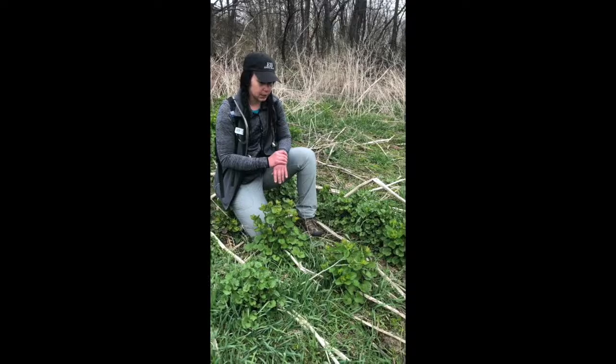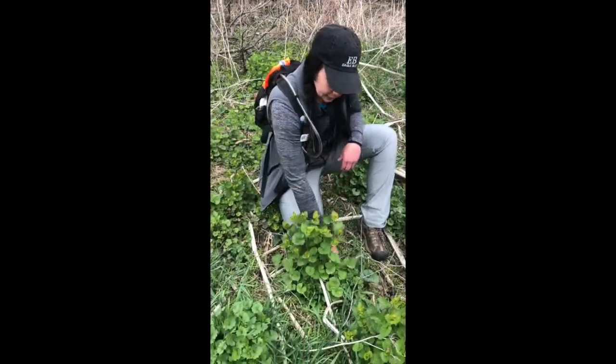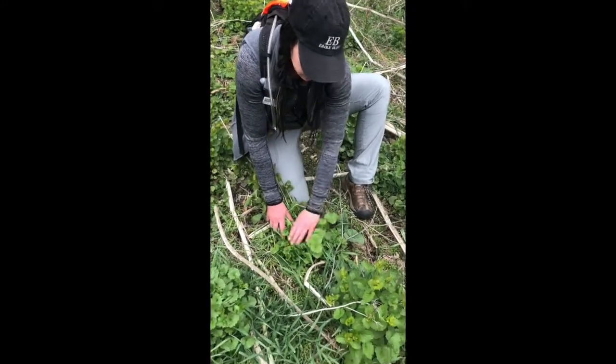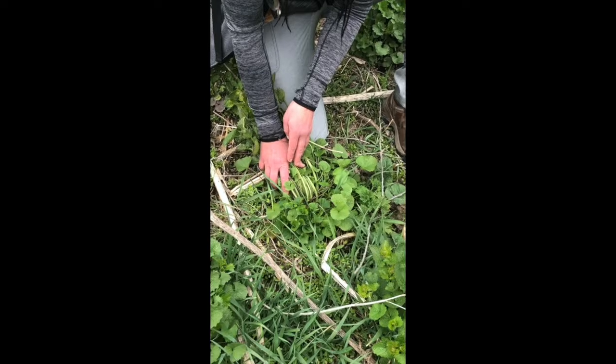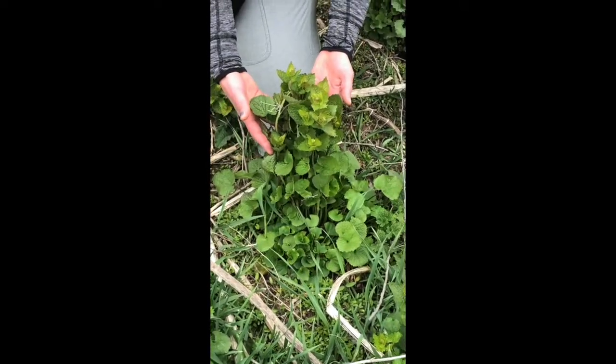So when picking garlic mustard, a few things to consider. The entire plant you'd be able to pick up and pull out from the ground. There's a bunch of little shoots coming out from one general area, but when you want to eat it, you're really just going to focus on eating those leaves.